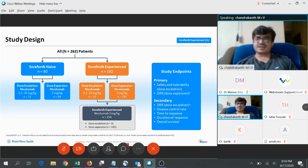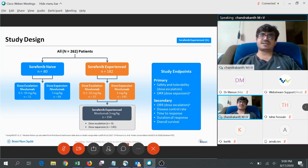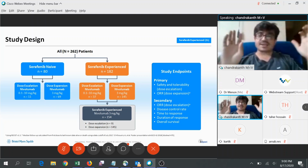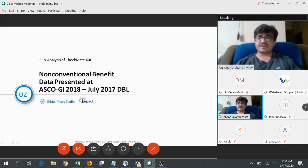So we need to see, even in those patients who have progressed on immunotherapy, is there a subgroup of patients who do progress on immuno who are going to benefit? Or should we stop? If there is progression with chemo, we stop as per RECIST criteria. Whereas with immunotherapy, as per mRECIST, even if there is progression, we may continue, provided a few criteria are satisfied, and we will see which are those criteria in whom we can continue nivolumab in spite of progression. And what is this non-conventional benefit all about?